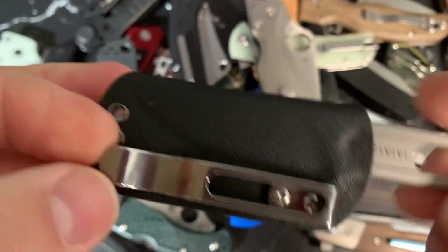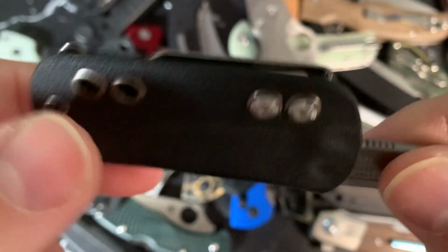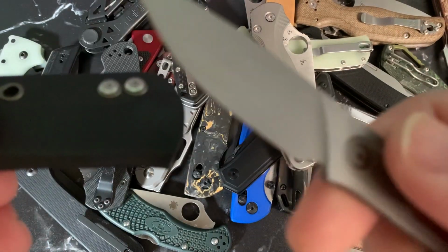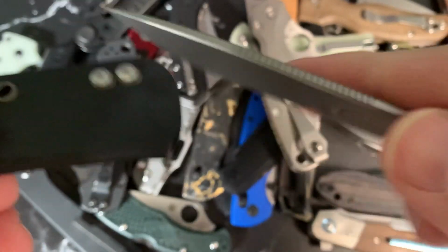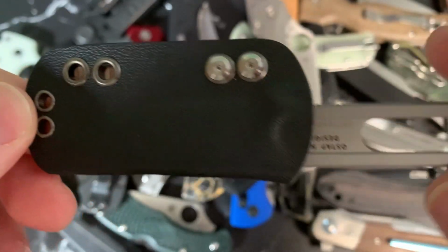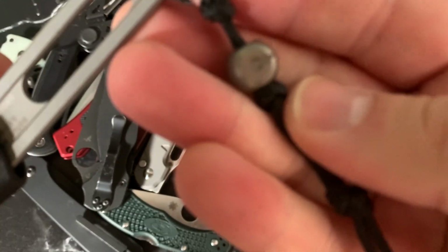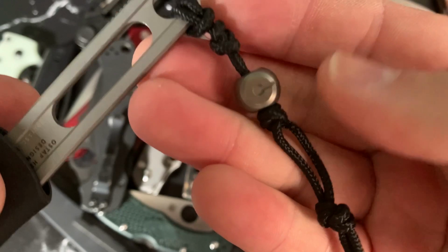But yeah, that clip doesn't have a strong enough spring to hold it securely in your pocket when you pull the knife out. You're going to end up, at least half the time, pulling the thing out with the sheath on it. At least that's been my experience. This comes with a little titanium Civivi lanyard bead.